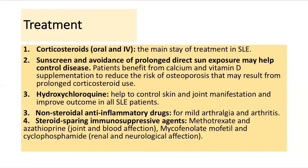يبقى corticosteroids, sunscreen, hydroxychloroquine, non-steroidal anti-inflammatory drugs for mild arthralgia and arthritis. فحالات لو في joint manifestation بنحب ممكن ندي methotrexate injections أو tablets أو لو في عندنا hematological manifestations ممكن ندي azathioprine. المايكوفينولات والموفيتيل والسايكلوفوسفاميد are used in cases of renal and neurological affection, which are more serious affections, renal and neurological.